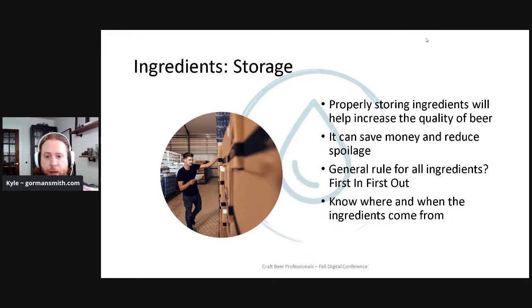So the simplest rule is first in, first out. You use the oldest material first. You put it in the position where you can always take the oldest material. And you should know where and when the ingredients come from. You don't need to know where every little barley corn comes from, but you should know the supplier and you should know how to fix that problem.